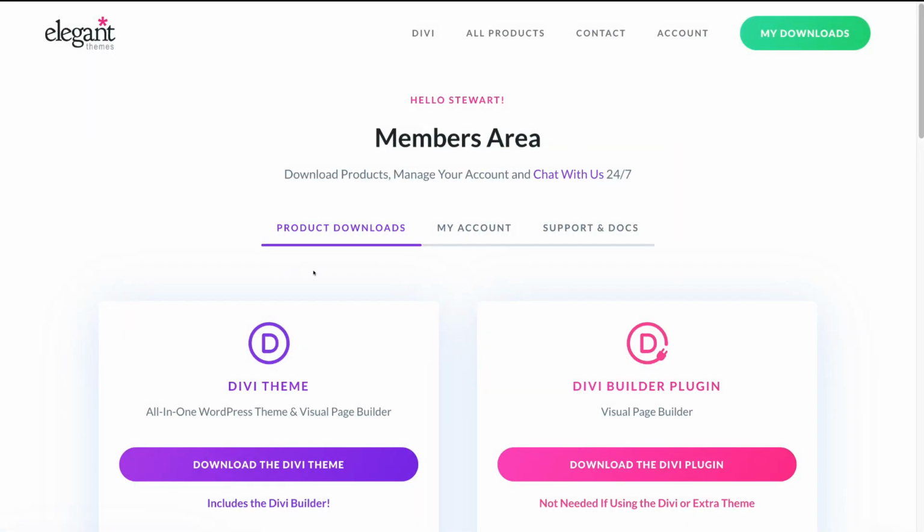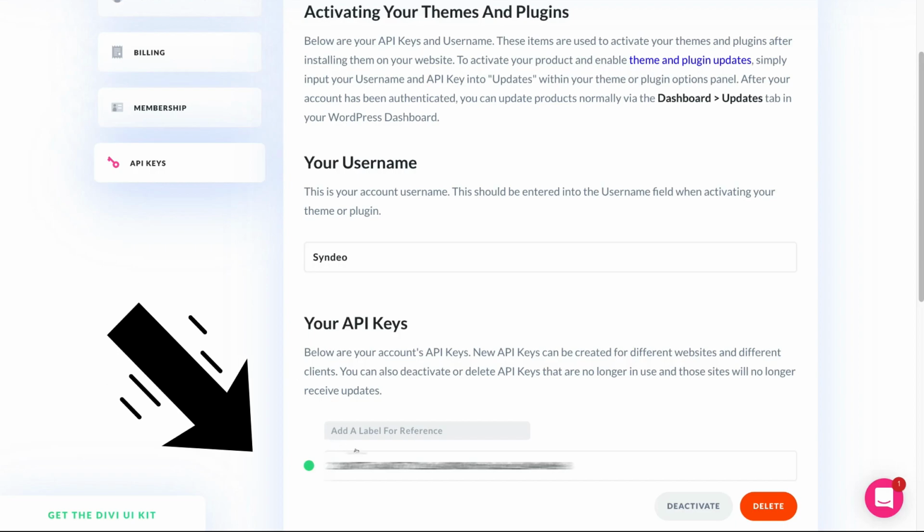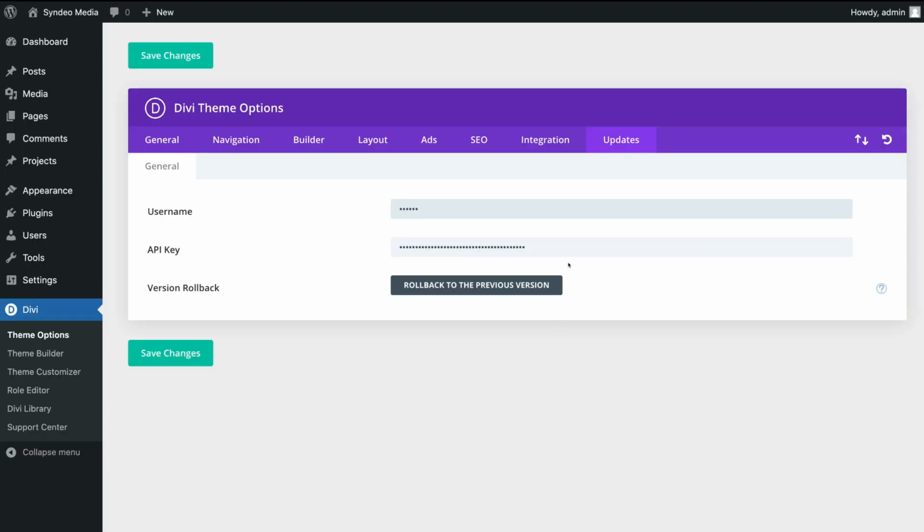Here we are on our members area, just select My Account and come down and find your username and then navigate over to API keys. And come down to your API key, click on the API key to copy it and head back over to WordPress. And simply paste in your API key and your username, then come down and click Save Changes. Then once you've saved changes, head back to your dashboard by clicking Dashboard on the top left hand corner.